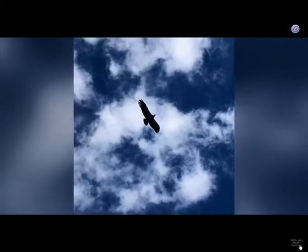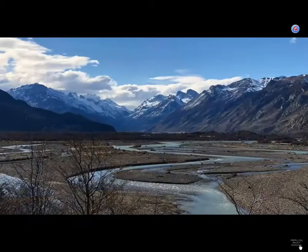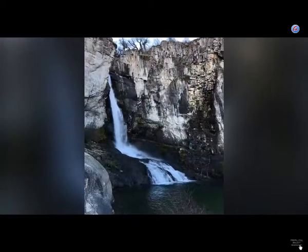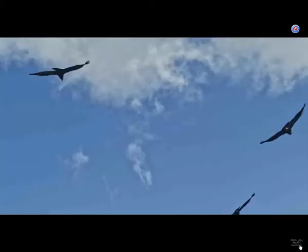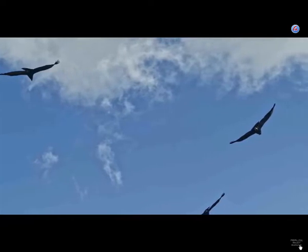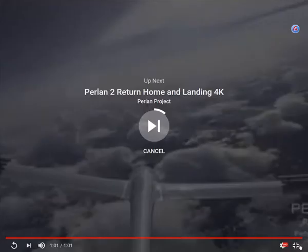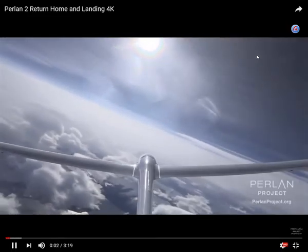This is the area of Argentina that they did all the flying in the Perlan project. We talked before, you had to have a mountain range. You get up and over the mountain and then rip to the other side. Those are South American condors. Very, very similar. I think they actually used some of the genetics from the California condor to help save the North American condor.